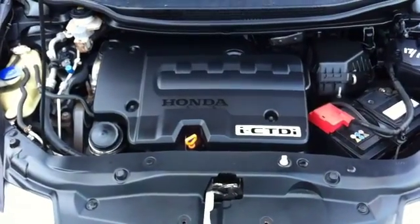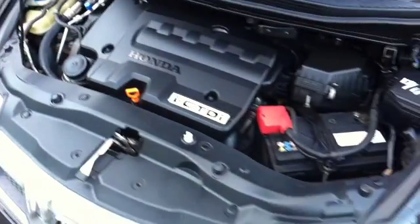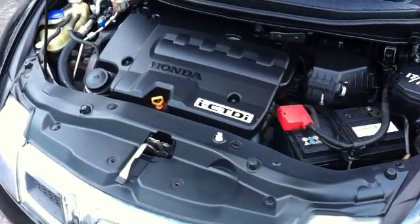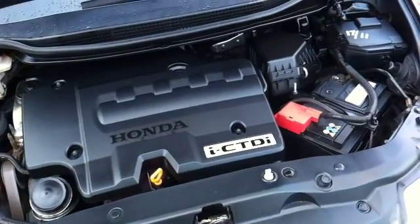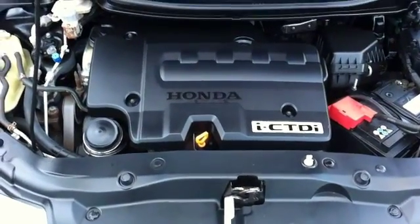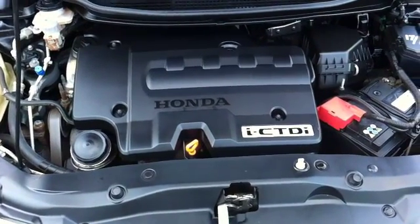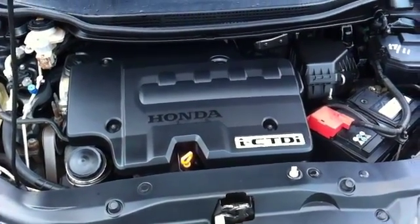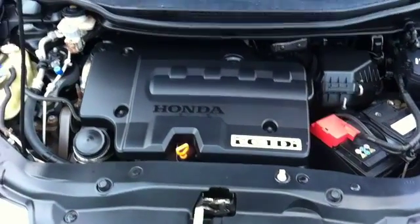So looking under the bonnet here, all in lovely order as you'd expect, given the mileage and the age of the car. This is the 2.2 i-CTDi Honda diesel, famed for their quiet running, very, very strong performance. It's almost hot hatch performance in these things, and you're looking at very easily achieving 50 to the gallon out of them. I've had loads of these cars in, so really lovely, lovely engine.